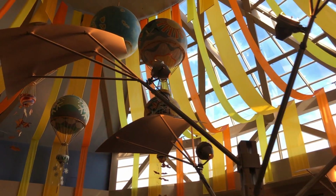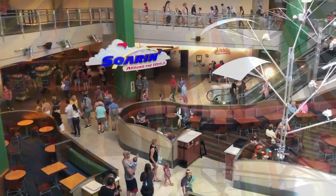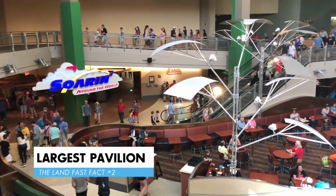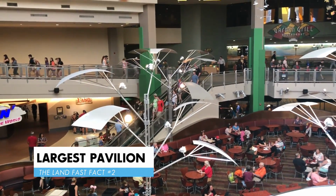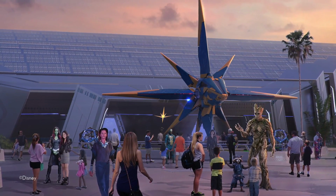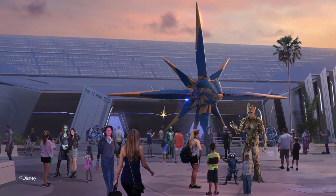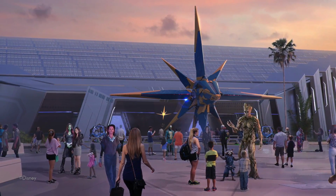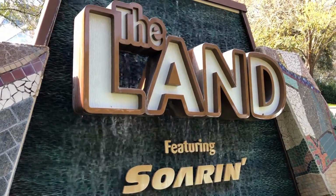The Land Pavilion remains the largest Future World Pavilion at Epcot. It is a sprawling 6 acres. In fact, the land is almost the same size as the original Fantasyland at the Magic Kingdom. The title of being the largest pavilion in Future World may soon go to the new Guardians of the Galaxy roller coaster. But for now, just like it was on opening day, the land is the largest pavilion in Future World.